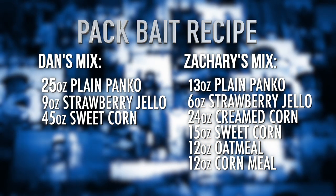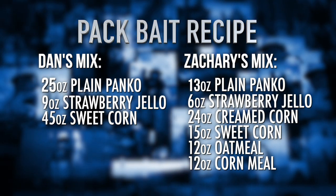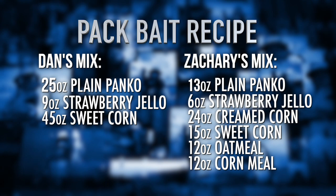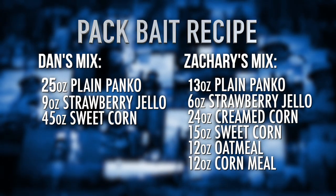Dan's mix is a very simple mix. The benefits are there are fewer ingredients, and it probably is a lot cheaper than mine. The oatmeal in my mix coagulates and sticks a little bit better to the feeder rig.